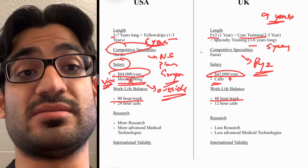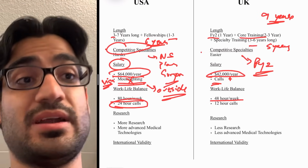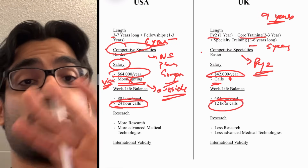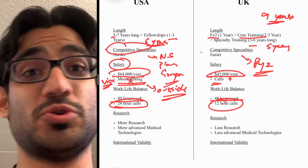In the US, the call limit is about 24 hours. You cannot go beyond that. But in the UK, it's about 12 hours. Calls are also much shorter in the UK. Work-life balance, UK crushes the US.